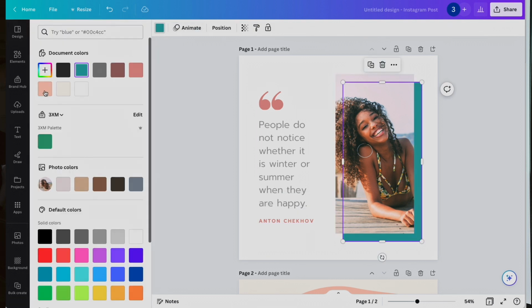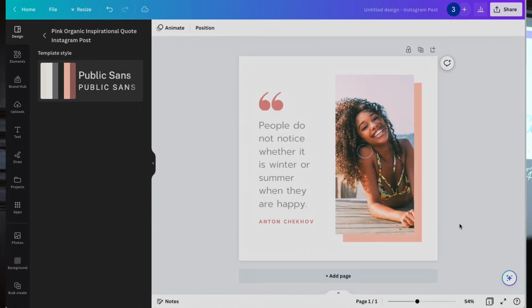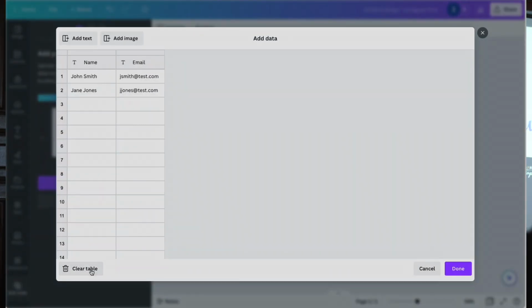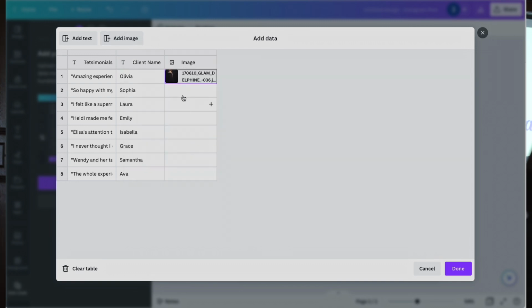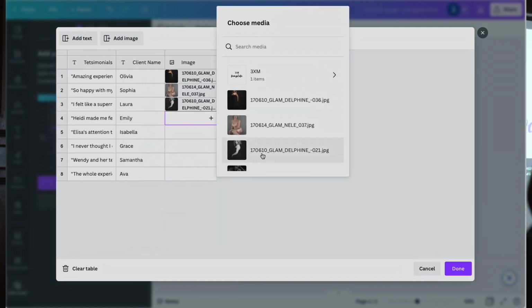And then we're going to do the very same thing that we did before. I have a CSV file of my client testimonials saved on my computer. We're going to hit bulk create, enter the data manually, and clear the table that they just put in there. Make sure you have your client testimonial, the name of your client, and then we need to add in the image. So we're going to hit add image up at the top. As I said, once you have your photos uploaded to Canva, they'll be ready for you to select. So it's just a matter of matching up the images for each client and pulling it in.